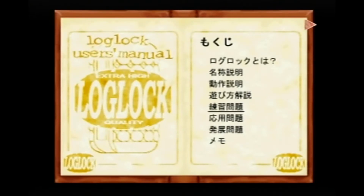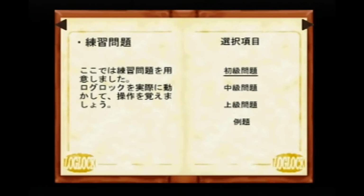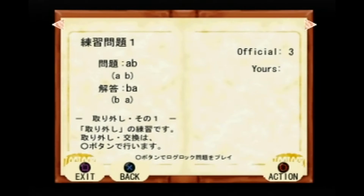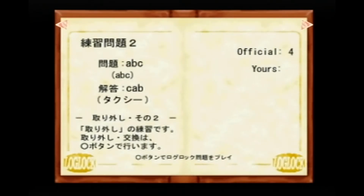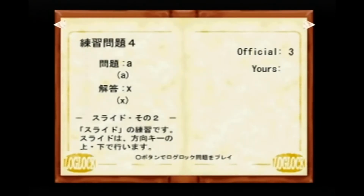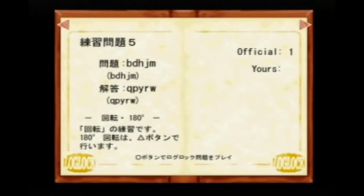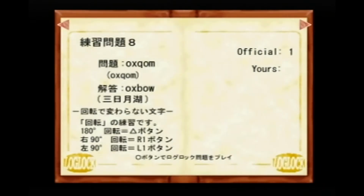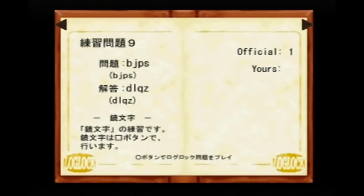I'll show you this option here, and then you've got easy, medium, and hard difficulty. So these are the easy ones. Change AB into BA. That's super simple. Change ABC into CAB, A to B. In 1 move, yeah, that's easy. So these are all just, rotate that whole thing. They're just kind of showing you how the rotation works and how different letters become other letters. An upside down B is a P.